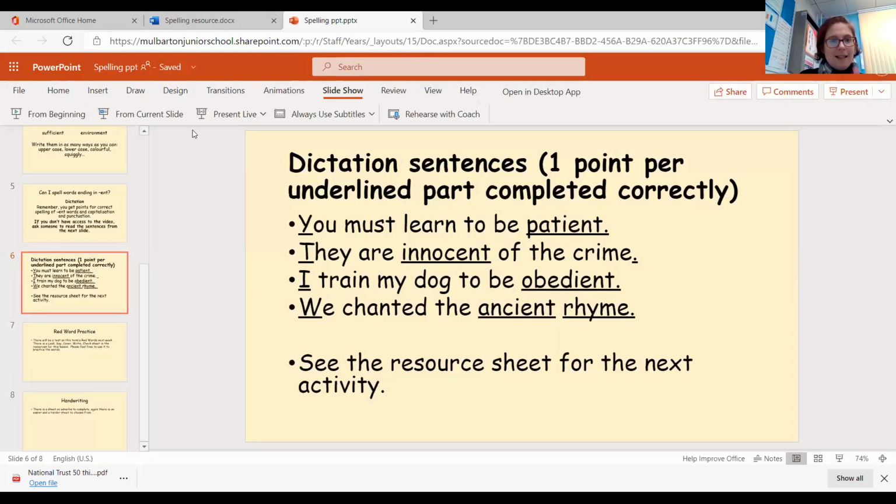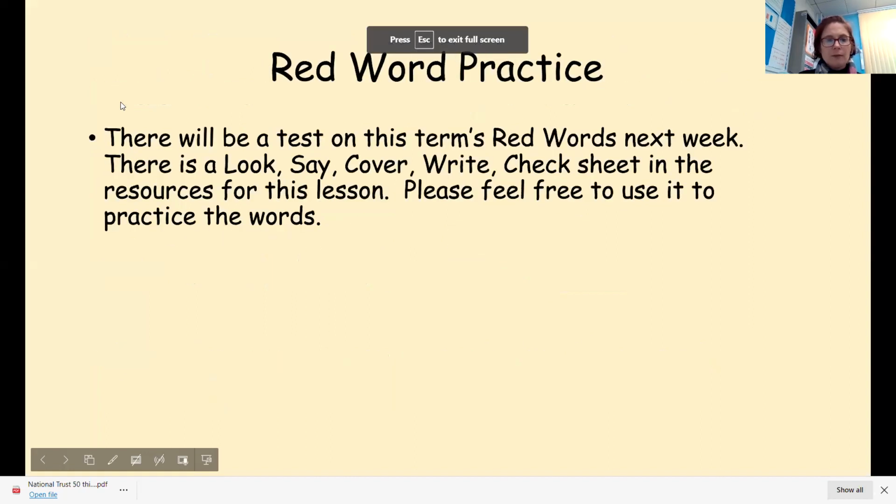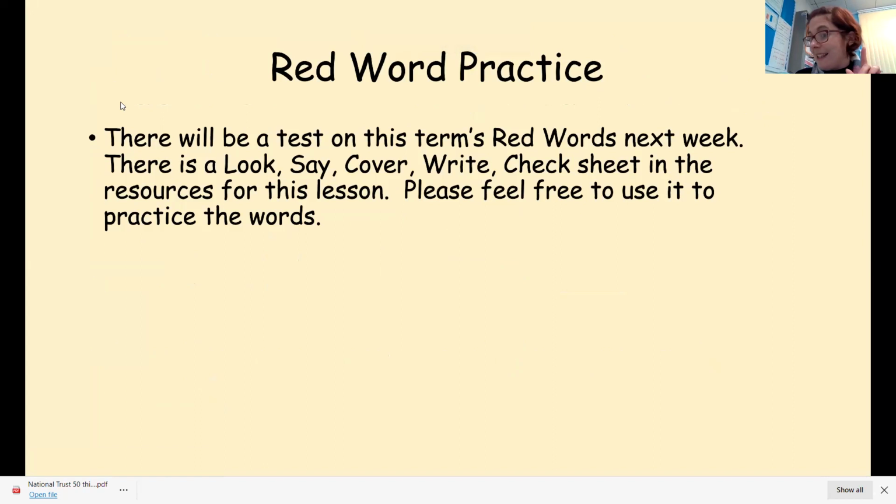And then, here's a little extra red word practice. I have done you a look, say, cover, write, check sheet because next week we're going to be testing you on your red words for the term. That look, say, cover, write, check sheet, we're also going to do twice next week as well to help you. So do it as many times as you like. If you don't like doing look, say, cover, write, check, I'm more than happy for you to do your squiggly words, your rainbow words, whatever works for you, but you've got them there so that you can make sure you're spelling them correctly. So you've got the sheet, have a practice for me.